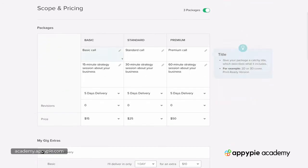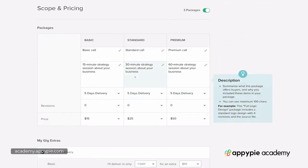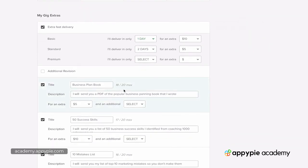You just add them here right under the basic packages you sell. Under that, you just add gig extras. You see, I have it right here. Business plan book, $5. Very, very simple.